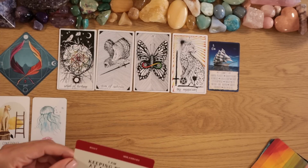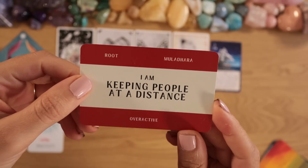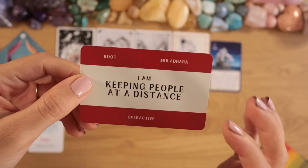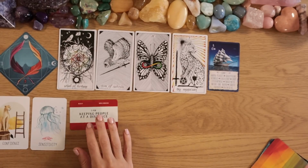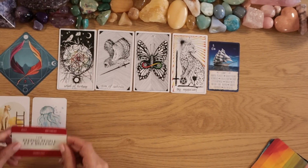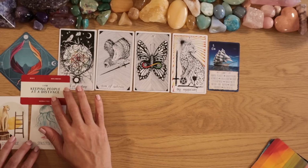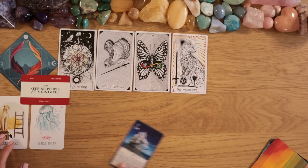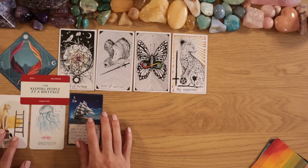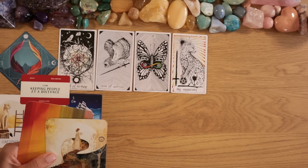Let's see with the chakra card. Interesting. Root chakra overactive. I am keeping people at a distance. Overactive root chakra. It feels like your physical travel. Okay, let's do more cards, see if we can figure this out.